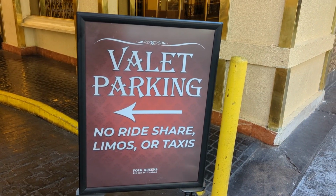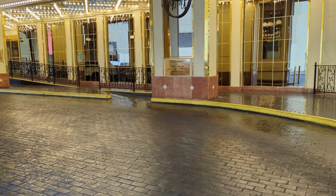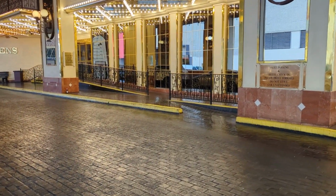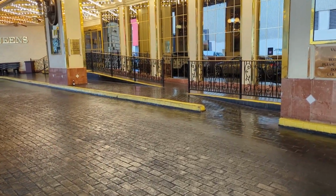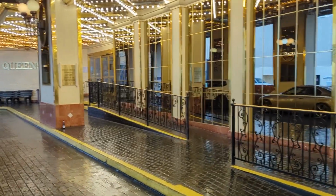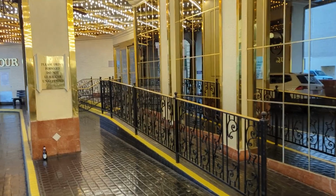They also have free valet parking for guests staying here. And also, if you stay in here and you get the rewards card and you use it for like $5 or $10 into the machines or on the tables, you will get free parking also. Otherwise, guests will get $5 parking to stay here. If you're not a guest, you will have to pay a little bit more to park here and just go and hang out on Fremont Street.